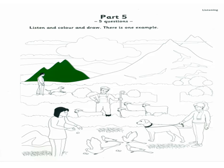Three. Would you like to color again? Yes, please. Can I color one of the birds? Yes, the biggest bird. Okay. I'm coloring the biggest bird blue.